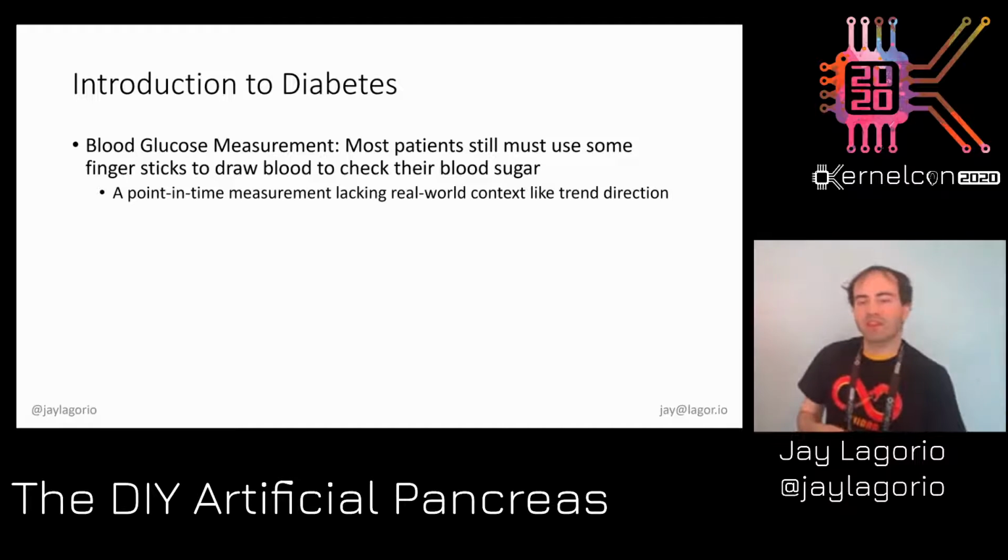The other thing that people think about when they think diabetes is sticking your finger and using that to get a blood glucose measurement. And most people will still have to do that all the time. It's a point-in-time measurement, and it gives you no real-world context like trend. So if I do a finger stick and it says 130, I might be good to eat, and I'll add insulin. But in 5 minutes, it might be 120, so it was descending pretty rapidly. Well, now I've added insulin, making it much more likely that I'm going to have a low blood sugar situation, even though all the information I knew was acted on correctly at the time.